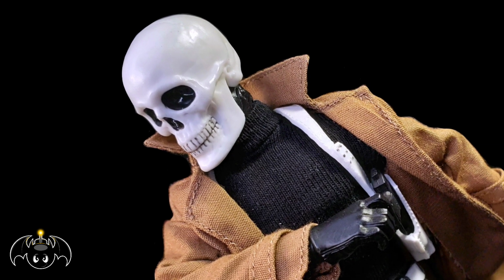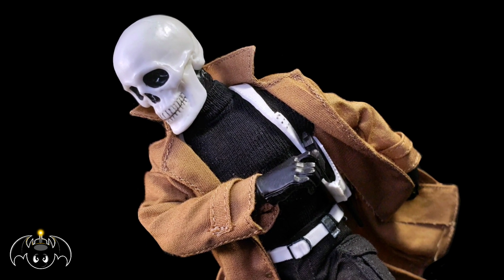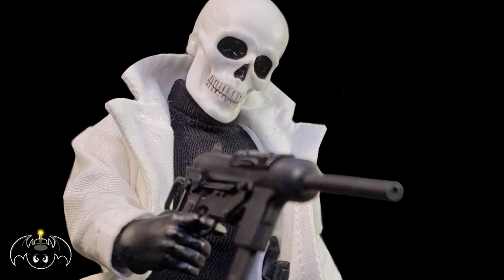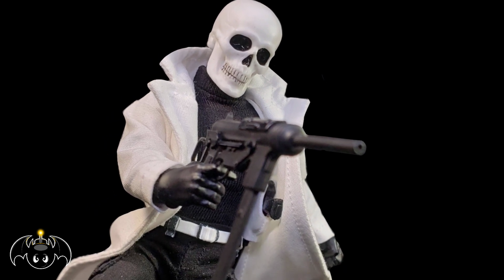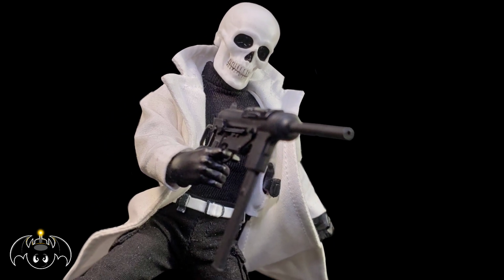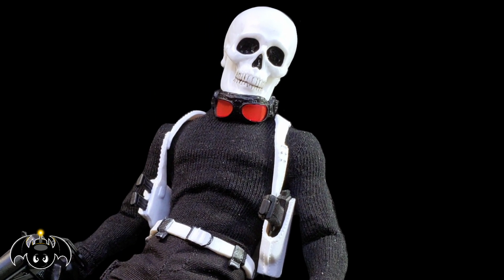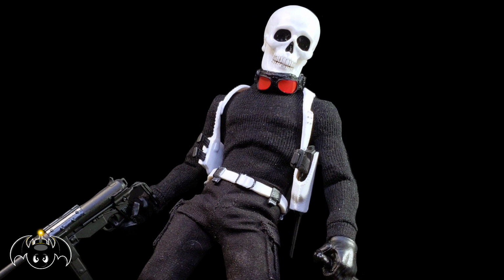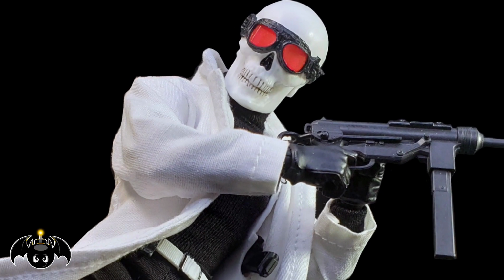Narrowly missing out on the top 10, I'm going to give it to the White Skull Agent. Now, is he a pretty basic figure as far as Mezco goes? Yeah, he is. He's pretty much just a mishmash of different parts that we've already seen, but you know what, I still think he's pretty cool. I do like the actual white skull. I added a white coat to mine just to make him pop a little more because I feel he needed more white on him, but I still like him as a character. I really dig the red goggles and the weapons that he comes with. I just think he's pretty cool.